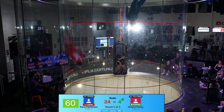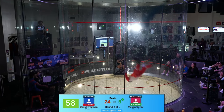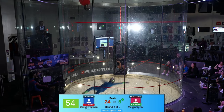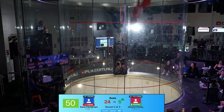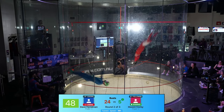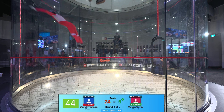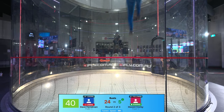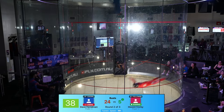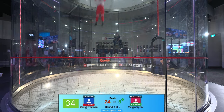1 minute to go. This is Dave's chance to catch him out and get ahead. There we did. And it's thrown Mason out. Will he mentally and emotionally come back from this? I dare say he has a fighting chance still. Dave probably got a smirk on his face, but we can't see him. He's moving that fast. Mason composed again now. He's caught back up, got his head back in the game. Incredible stuff as we reach 30 seconds to go of round two.